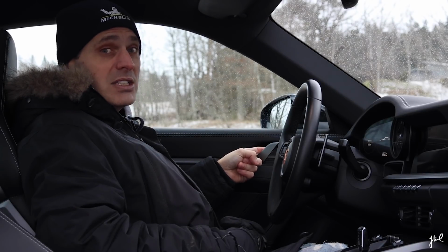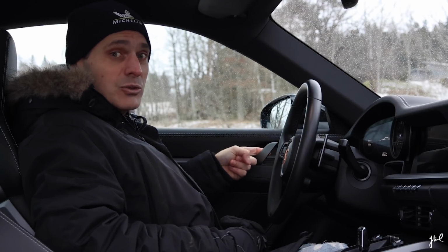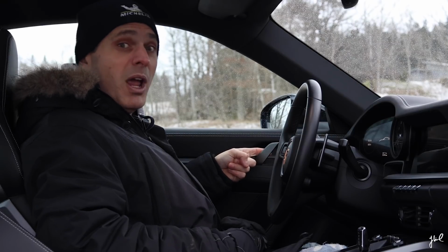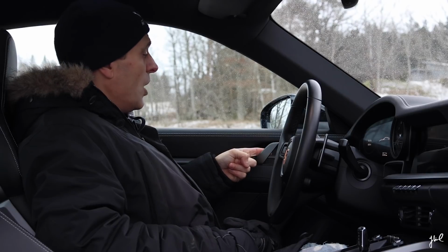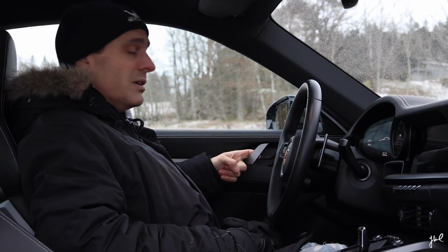Here we are, ladies and gentlemen, I've pulled the lever once and I cannot get out of my vehicle. This is truly ridiculous. Remember, if this was an emergency, what would you do? You would most likely be in panic. What you need to do is release it back again and then push it.